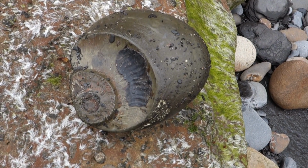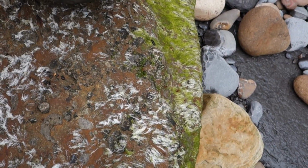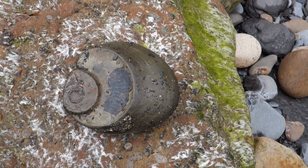Another big shame that is. That would have been a gorgeous ammonite, but sadly right on the top of the nodule. Might still give this nodule a tap, but I doubt there's going to be anything in it if there's the ammonite on the top. Shame, big shame.